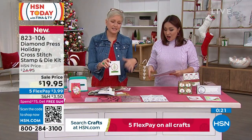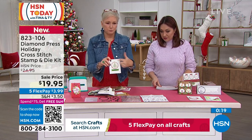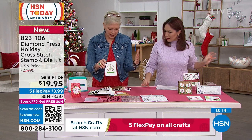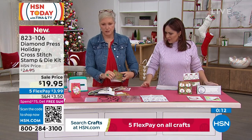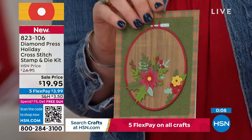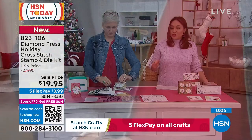Brand new. Yes, it's got the theme stamps, but the embroidery hoop dies you could use all year round. The florals you could use all year round. So this is sort of like a twofer, right? You use it for the holidays, you make all these beautiful stamps, and then you keep the embroidery hoops and the florals to use all year round, and it's just gorgeous. It's the cutest thing ever.